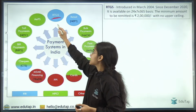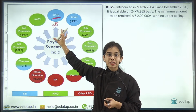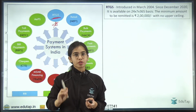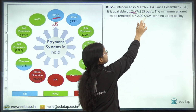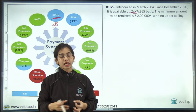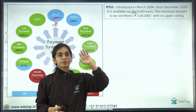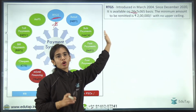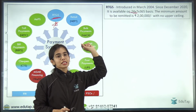RTGS is the Real-Time Gross Settlement. That is the payment system that was introduced in March 2004, and since December 2020 it has been available on a 24/7, 365 basis, that is, on all days. The minimum amount of the remittance, or the minimum amount of a transaction through the RTGS, is 2 lakh rupees.